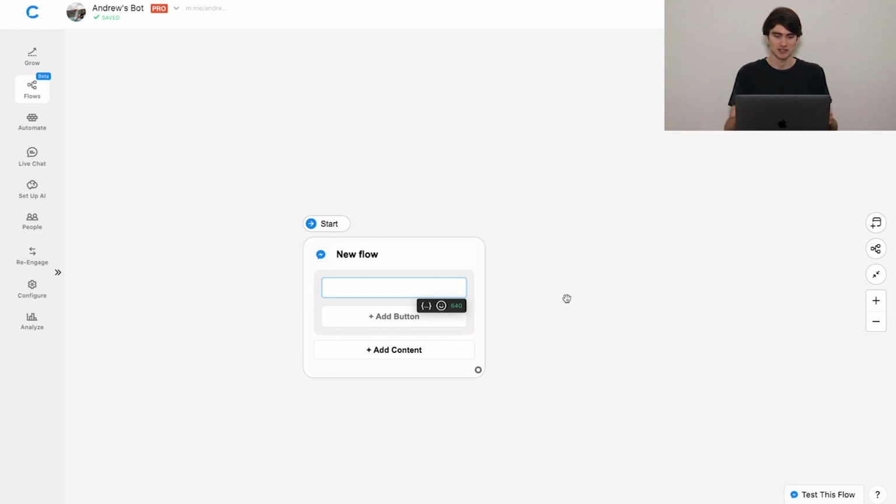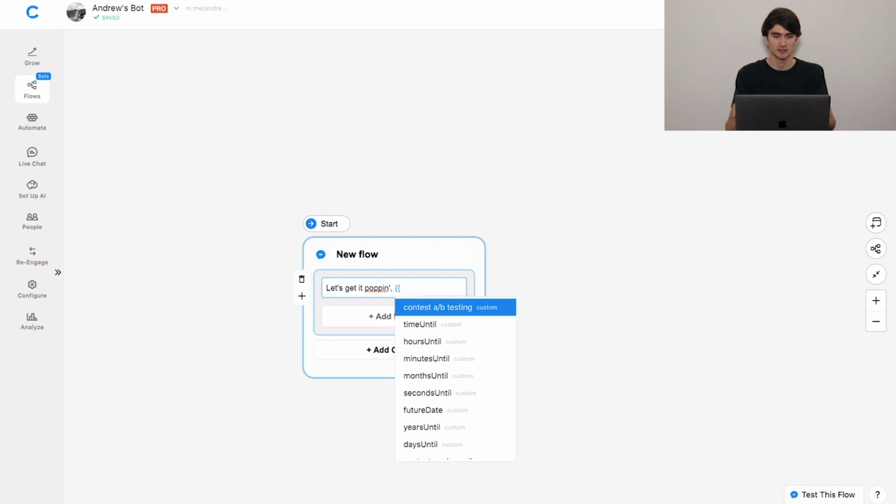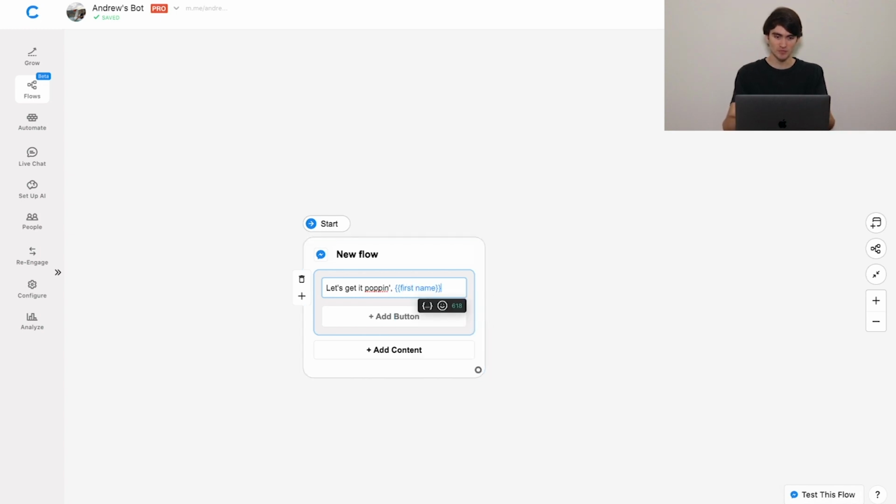So first things first, let's be a little humorous and say, let's get it poppin', since we're a popcorn brand. And we can add an attribute for the user's first name by clicking this attribute button right here, typing in first name. And there we go. If we wanted to add a popcorn emoji, we could do that using the emoji picker here as well.